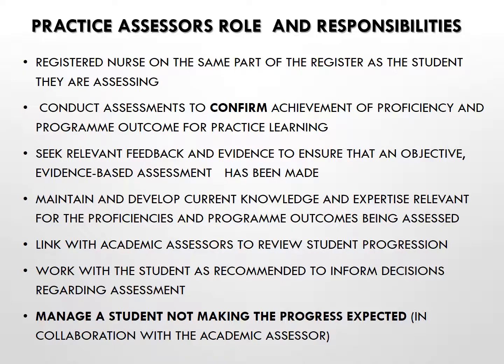They will gain a 360-degree review of the student's progress from the others that they work with and from the evidence that the student presents. If students aren't progressing well and need support on management and plans, then they must undertake the lead in setting that with a student alongside the academic assessor.